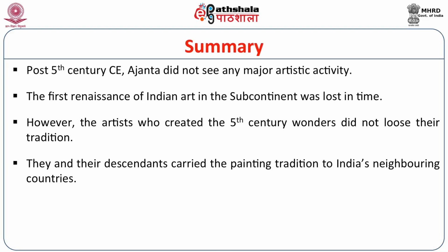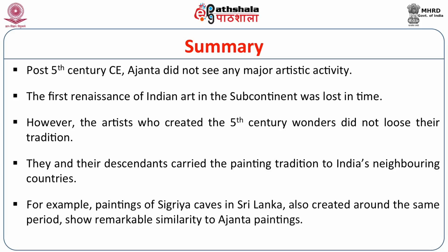regions. They and their descendants carried this tradition even to the neighboring countries. For example, the paintings at the Sigiriya caves in Sri Lanka, created around the same period, show remarkable similarity to the paintings of the Ajanta caves.